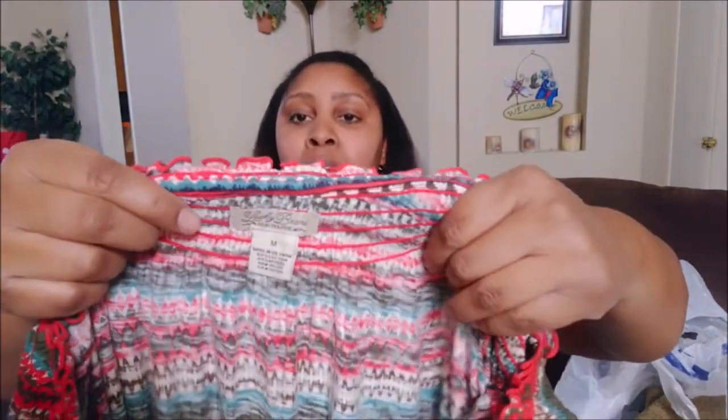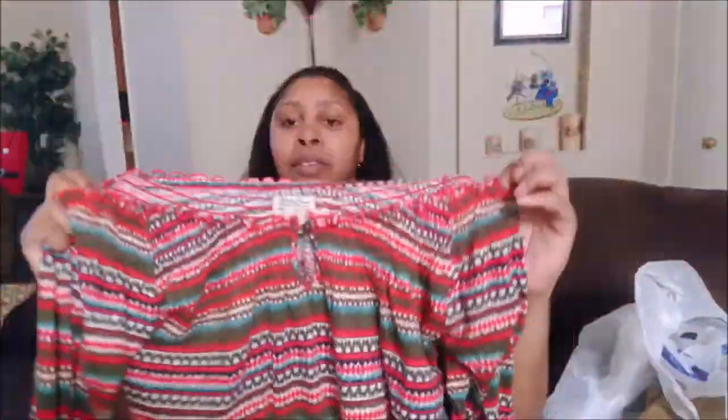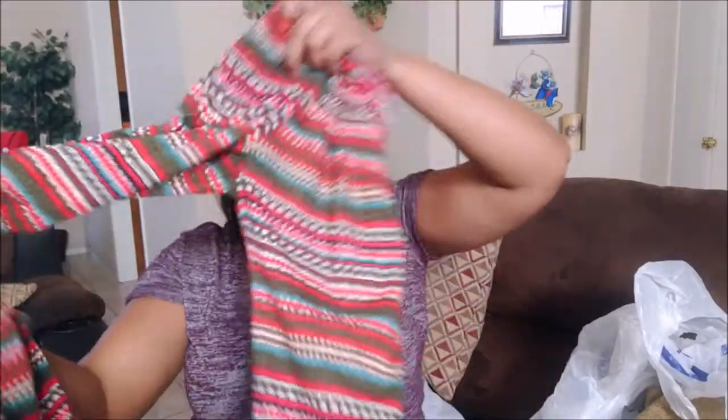Okay. Next item is Lucky Brand. And it's a medium. Medium Lucky Brand. See the print? I believe it's off the shoulder. Long sleeves. Keyhole front.